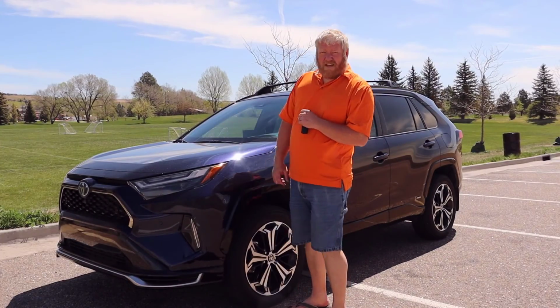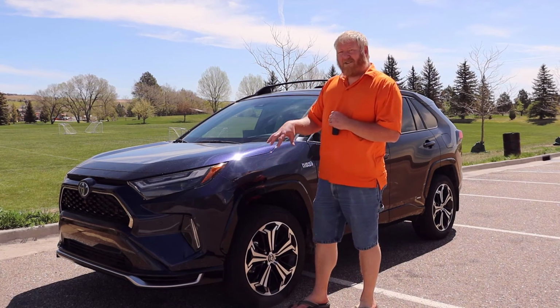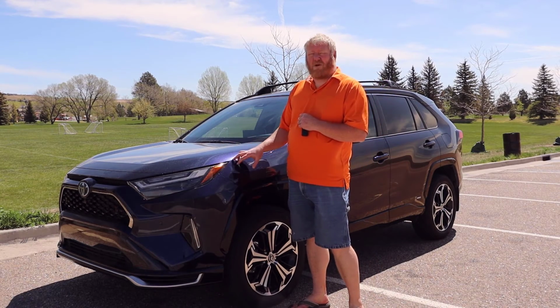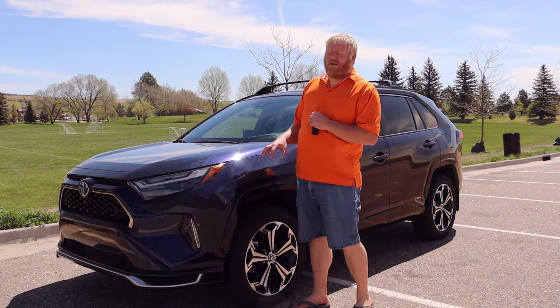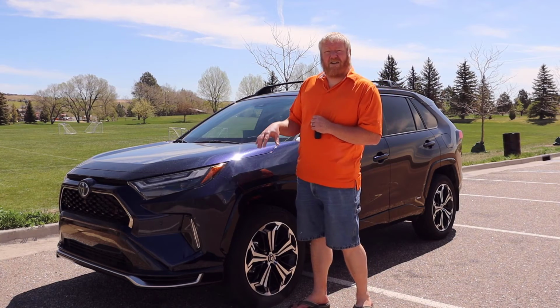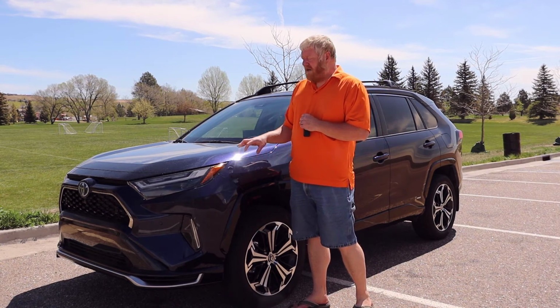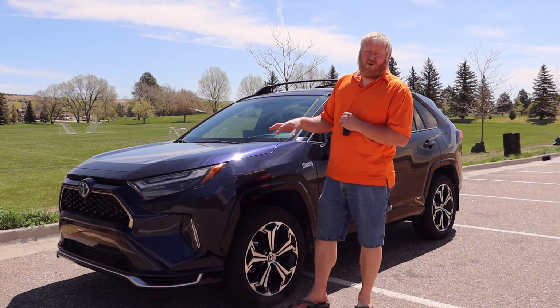So there you go. That is the 2022 Toyota RAV4 Prime. Nicely done overall. I think most people that are going to be shopping in this market will really like this one. Price tag's a little high, starts around $40 for the plug-in hybrid. But for those that need that sort of capability or want to save that kind of fuel, because honestly your everyday driving is going to be electric in this, this is a great option and well outfitted for it.